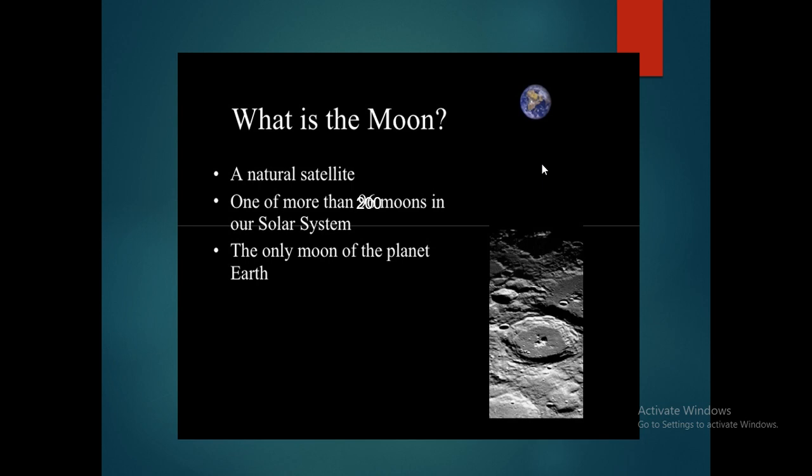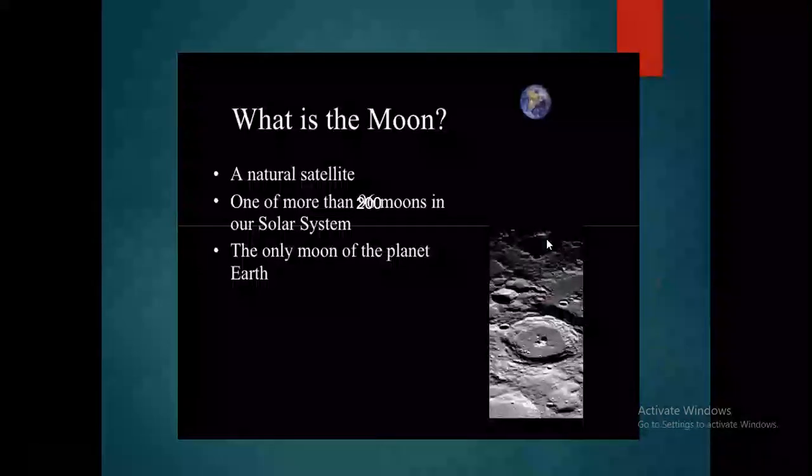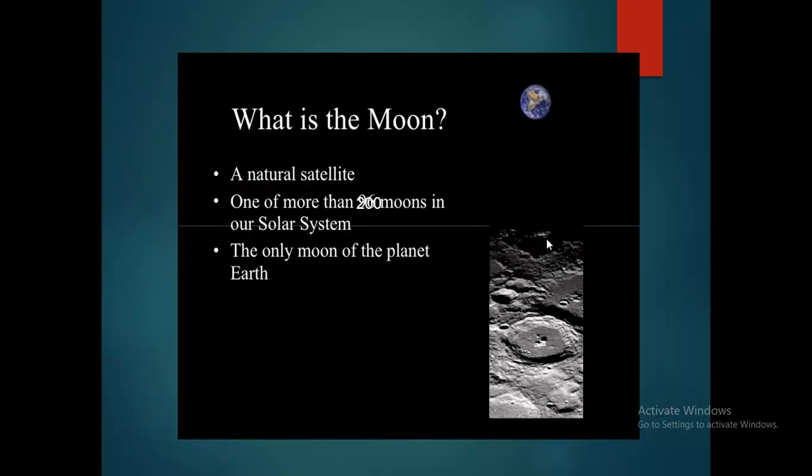Pluto and some other dwarf planets, as well as many asteroids, also have small moons. Saturn and Jupiter, the planets of our solar system, have the most moons, with dozens orbiting each of the two giant planets. Nearly dozens. Mars has two moons, as I said yesterday. How many moons does Mars have?